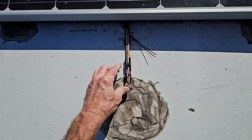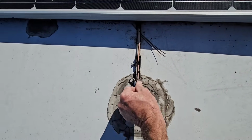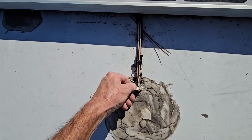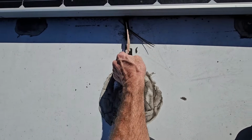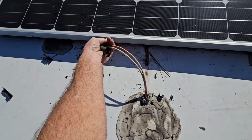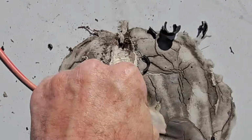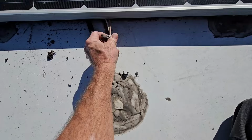I'm not a huge fan of whatever might be going on right here. Hopefully the loom doesn't go into the roof. If the loom goes into the roof, that's a path for the water to get in there. And that's why I don't put loom on roofs very much, because they do just fall apart. No, they didn't go into the roof with the loom, so that can just be touched up. I'm glad to see that.